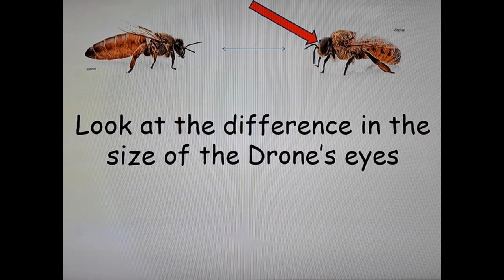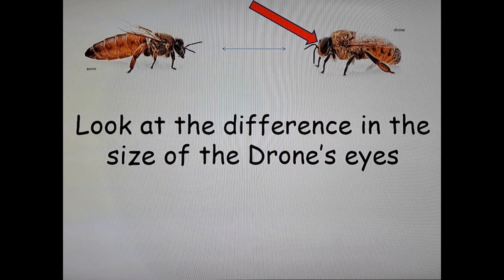The drones are built just for this. Look at the size difference. There's a difference in the size of the drone's eyes too. Their eyes are so large, they look like motorcycle goggles. They actually touch on the top of their head. Their whole goal in life is to find a queen and mate her. They gang up in these places called drone congregation areas, or DCAs, typically about the height of treetops, and they'll just sit there and swarm around that area.